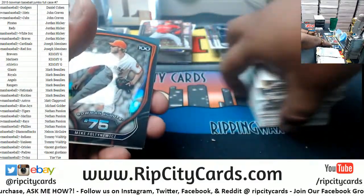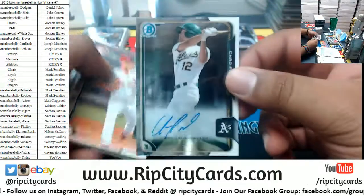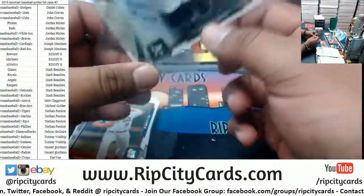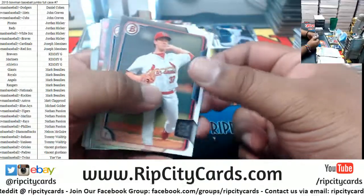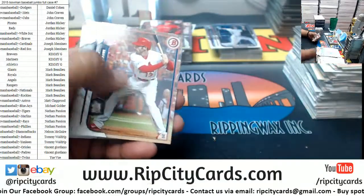Let's move this over because I'm kind of running out of space here. Kyrie with the air ball. Chad Pinder, A's autograph. Four-point game, 36 seconds to go. Heat taking a timeout. Let's talk about it.